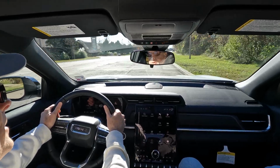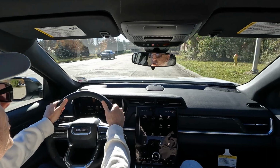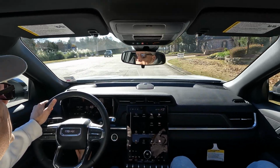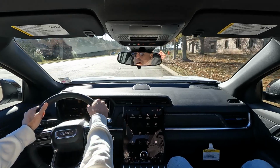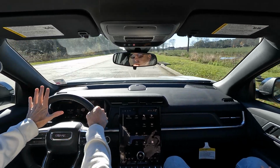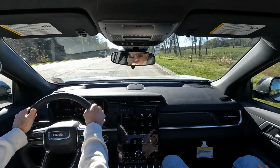It's tilt and telescopically adjustable. It is manually adjustable, but at this price point, I don't think anybody is going to be surprised at that. That release is under the steering column, on the bottom of the steering column, to make that happen. You also have a heated steering wheel. Quite a few nice features here for not being the top trim level.